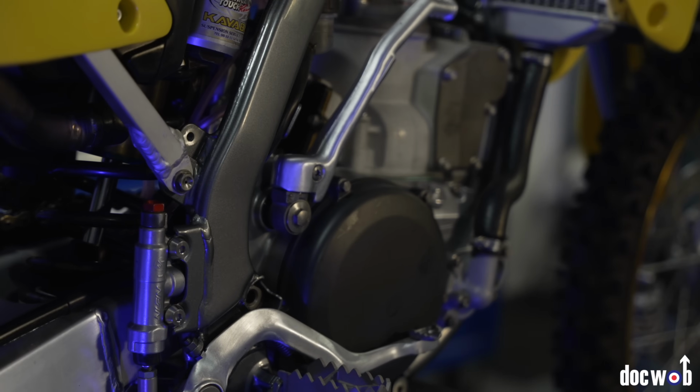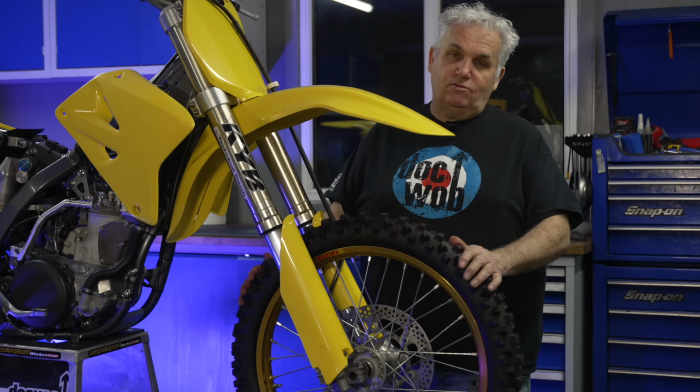Whether the bike's going to get ridden or not, we don't know. So at the end of the day, we have to build it so you can go and race it if you want to. We can't just make it look pretty. It ain't the way we roll.